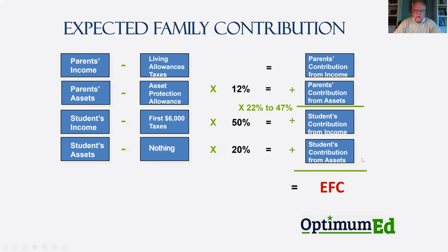So this formula that we're talking about to determine expected family contribution looks at 4 parts: basically the parents' income, the parents' assets, the student's income, and the student's assets. In each case, there are other things involved. For parents' income, there's a living allowance and an allowance for taxes and that sort of thing. There's an asset protection allowance that's used to protect some of that money for retirement. It's based on the age of the older parent.